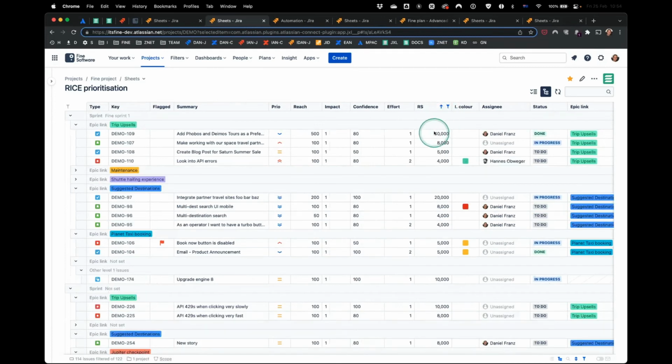Let's also sort this, obviously. So this guy is obviously our biggest opportunity here, so we'd go for that. And this is a handy way of continuously prioritizing work.